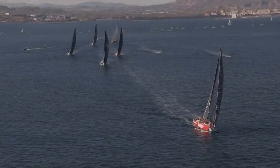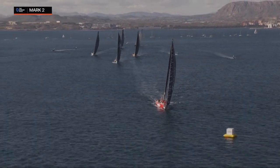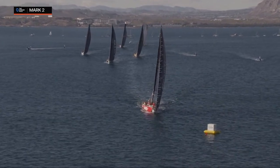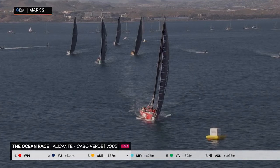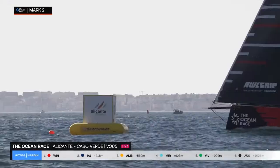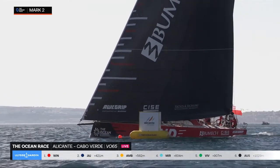Look at the lead now for Wind Whisperer Racing Team. I mean, everyone will be thinking back to that import. Everyone will be thinking that this was the team that managed to come off the line well, hold on to their first place, and then extend. And it looks like in the opening stages of stage 1, Wind Whisperer Racing Team are doing the same again in the waters of Alicante.